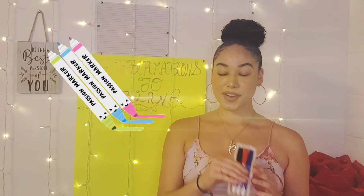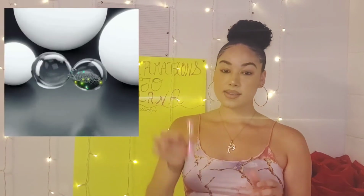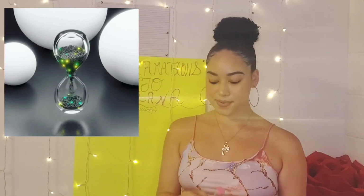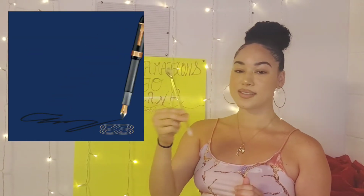So, some markers, an eraser, a timer. I have a 2-minute timer here. You can use your cell phone. This super cute pen I got from the dollar store. It's so cute. It reminds me of Cinderella.